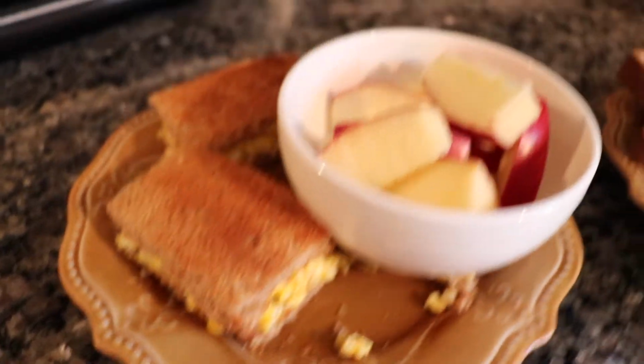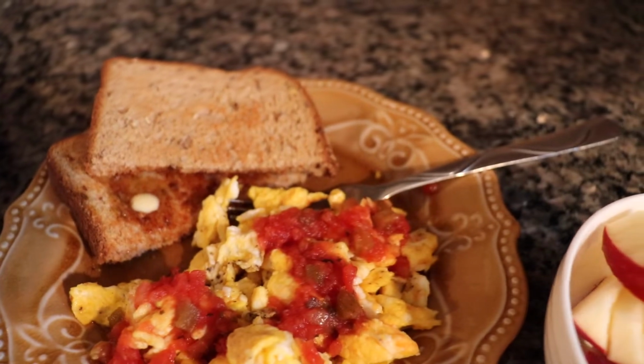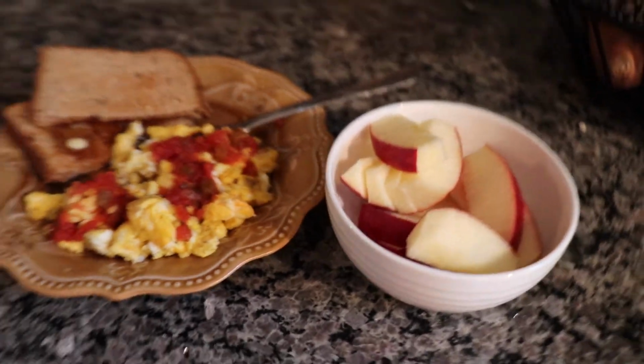And then we have our breakfast done and ready. Parker's got his little egg sandwich with some apples. And then I have just my scrambled eggs and salsa with some 15 grain wheat bread. I love that bread. And then just some fresh apples for me too.